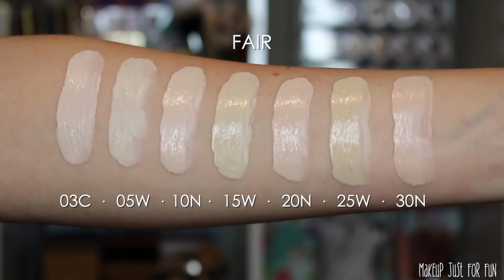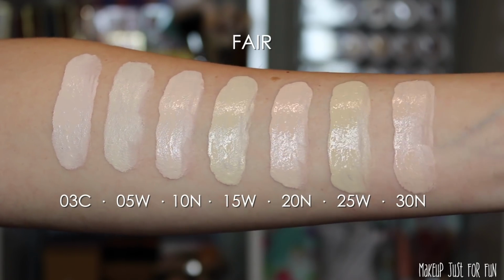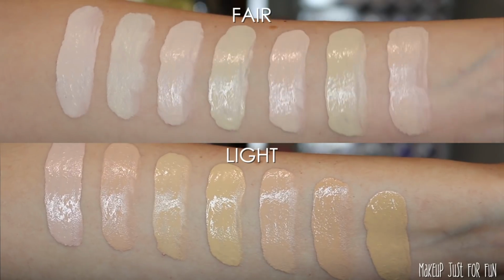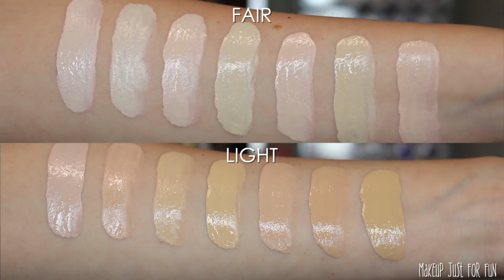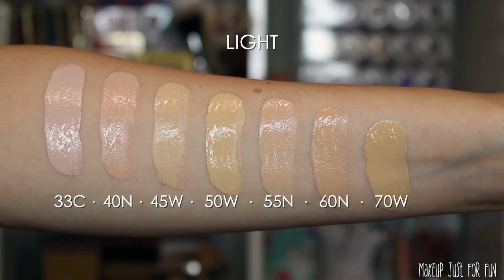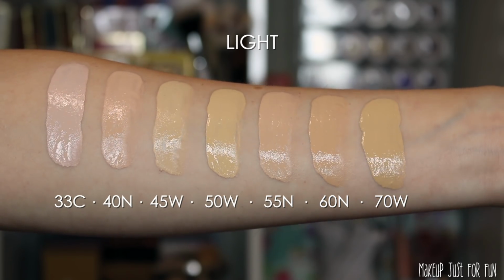I'm not going to narrate too much over these swatches just because there's not much to say, but I did want to let you know that I'm going to be showing little comparisons like this for about 10 seconds between each of the consecutive shade categories. If you need longer to inspect the shades, then you can always just pause the video, and now go ahead and enjoy some royalty-free background music.